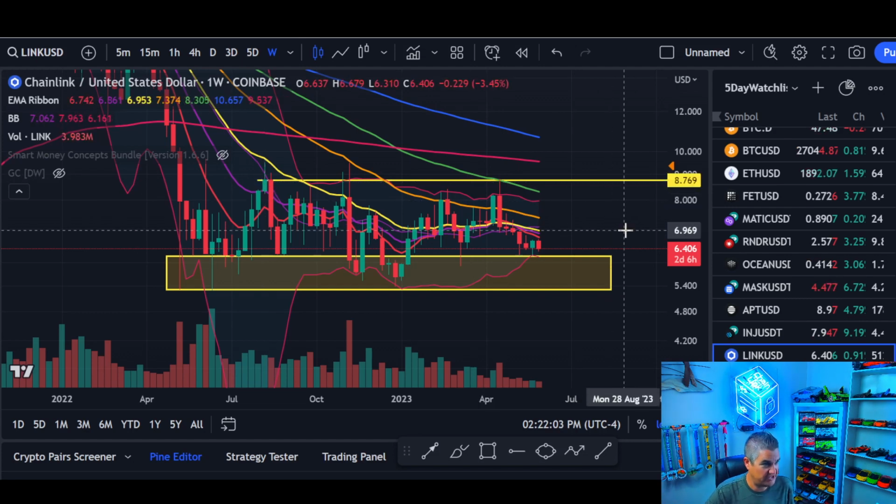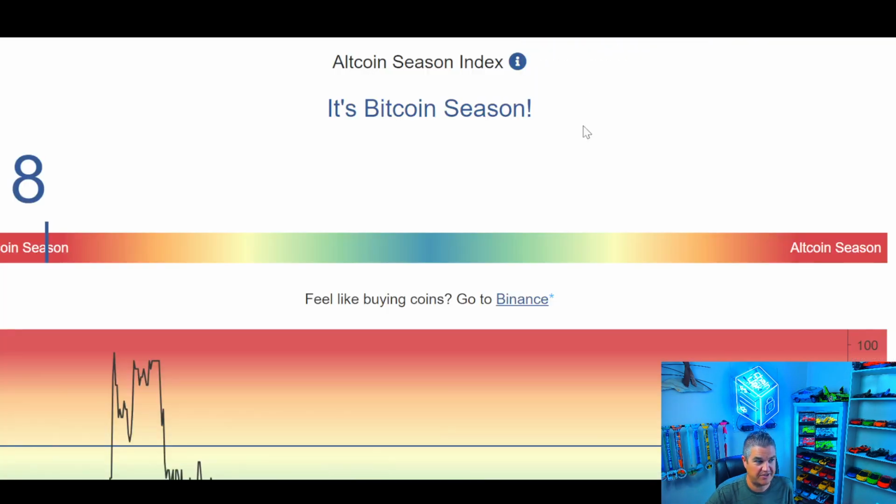Okay, so patience for Chainlink. Hopefully this helps. Let's get to our quote of the day. Actually, one more thing I wanted to show you.